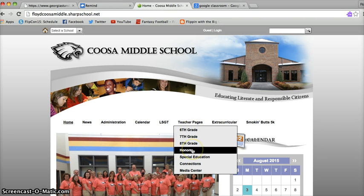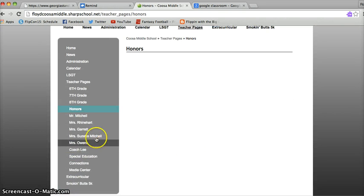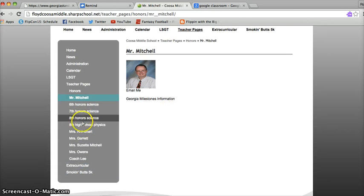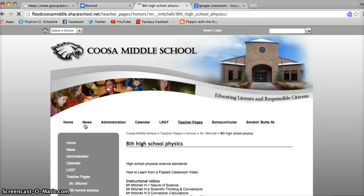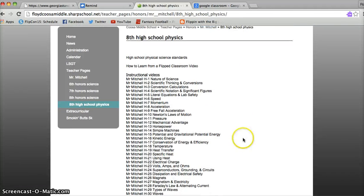I am on the Honors team, so I will click Honors team. Look off to the left, find Mr. Mitchell. Click on that, look at that old picture of me. Go to 8th High School Physics. It should say Physical Science, but it's 8th High School Physical Science. Click on that, and that will give you the page that you need to bookmark. Bookmark this page right here, and you see every single video for the entire year.